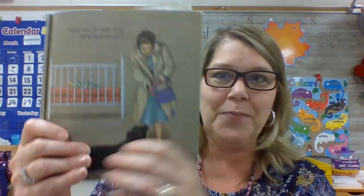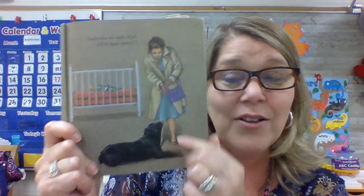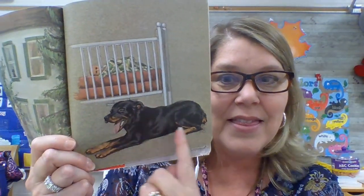One fun thing we looked at in first grade was we looked at the very first picture. When she left, there's the baby, there's Carl. And when she got home, there's the baby, there's Carl. So she probably thought they stayed there the whole time, didn't she? But they didn't stay there the whole time. They went on a lot of fun adventures and did things all over the house.